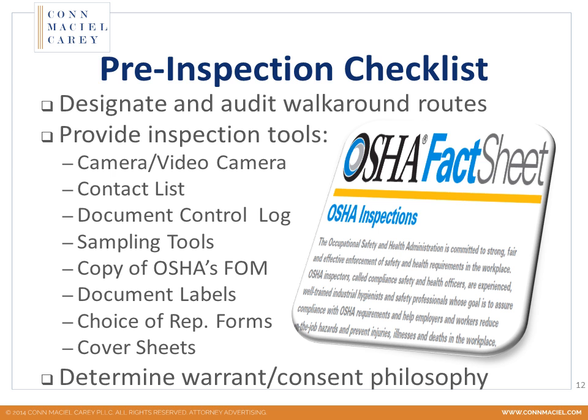Finally, think about where OSHA is likely to go, and then audit those routes. So, we talked about the complaint about the machine shop. The machine shop is in the back left corner of the building. That's an area where OSHA might pinpoint because of an employee complaint or an incident.